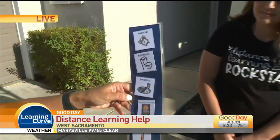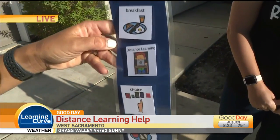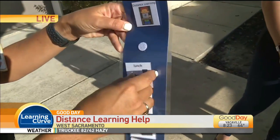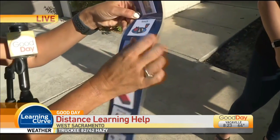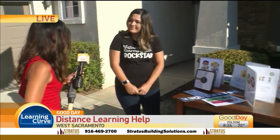I think one of the hardest things for us parents is picking a schedule for the kids and keeping them on it. The great thing about this one, as the day changes, as the week changes, so do the activities. This is so great. This is just one of the many things that Kim has come up with, and you have everything out on the table. Kim, thanks so much for joining us.